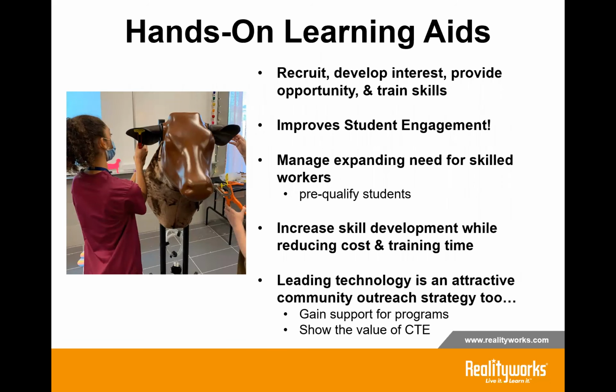So this is just a little bit more detail on how we support engaging instruction and facilities, equipment, technology, and materials with our hands-on learning aids. So you may have heard me talk about recruiting. If you want a crowd at an open house or recruiting event, definitely think about some of these models and simulators. We also, it's proven to increase student engagement.